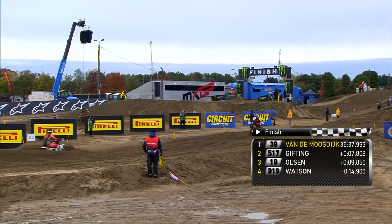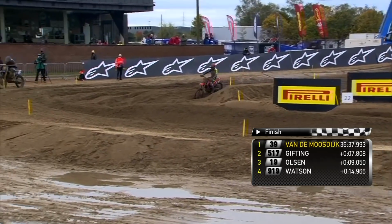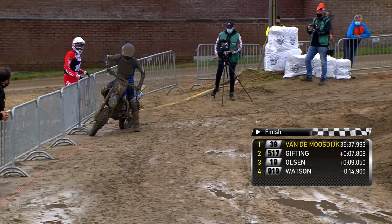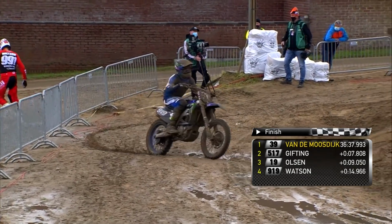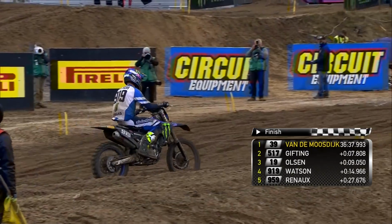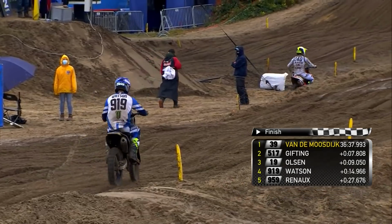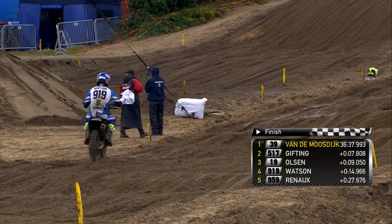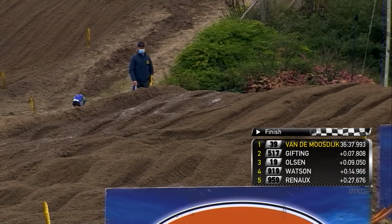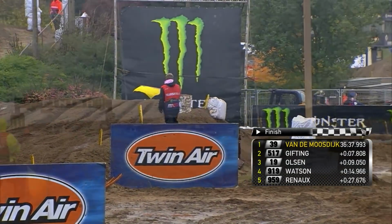Watson wins the Grand Prix. We missed it. Ben Watson, he wins the Grand Prix. And his brother there, the first to congratulate him, Nathan Watson. And that was a big, big moment for the Monster Energy rider. Ben Watson, third on Sunday, second on Wednesday. Your overall winner here today for the first time in his career.